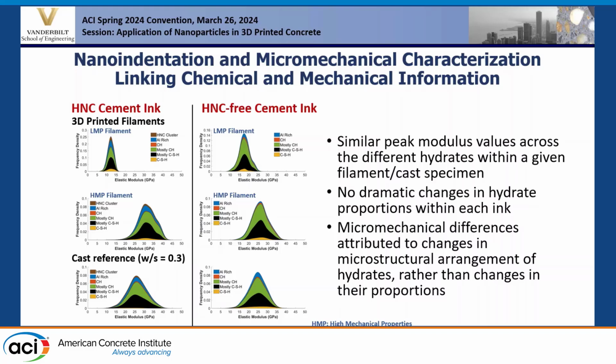But yet, in terms of the modulus, we can see the shift in the peaks between the high mechanical property filament, the low mechanical property filament, or the cast references. So that indicates that these differences were due to the microstructural arrangement rather than a change in their proportion. So basically, 3D printing affects the arrangement of the hydrates as we extrude. And again, it's because we have a small diameter filament. But we wanted to try to use that to our advantage to control the microstructure.